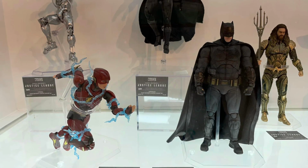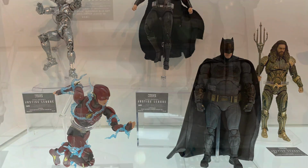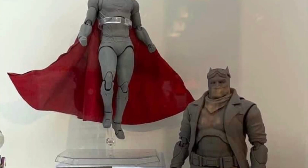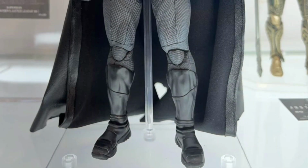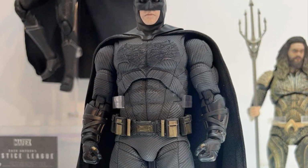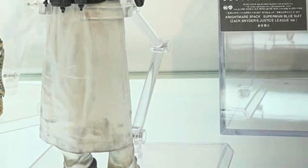Now moving on to their Justice League stuff. It looks like we're going to be kind of getting reissues or maybe slight upgrades to these figures. So we're going to be getting Nightmare Batman again. We're going to be getting Superman again. As you can see, we're going to be getting the regular Batman suit Batman. This is probably the best Ben Affleck Batman in 6-inch scale.